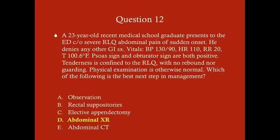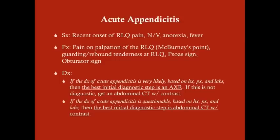But here's the thing with appendicitis. When it's a very typical, very likely presentation based on the history and the physical and the labs, that they've got this sudden right lower quadrant pain, not a chronic right lower quadrant pain, sudden right lower quadrant pain. They've got a physical that shows a positive psoas and obturator sign, pain at McBurney's point. They've got a fever, they've got an elevated white count. If they've got all these, this very typical presentation, both subjectively and objectively, of acute appendicitis, the best initial diagnostic step is an abdominal x-ray.